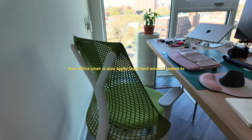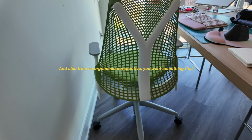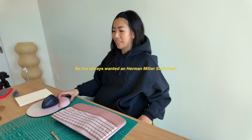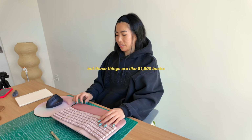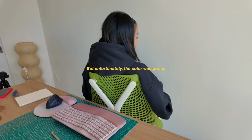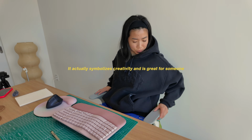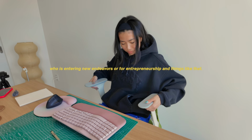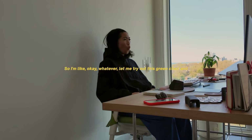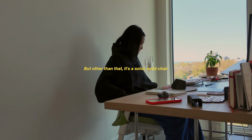Your office chair is also super important when it comes to feng shui because this is literally what holds you upright. And also from an ergonomic perspective, you want something that you can sit in there and lock in and get shit done. So I've always wanted an Herman Miller chair, but those things are like $1,500. And I don't know, I just don't feel like spending $1,500 right now. So I found one on Facebook Marketplace, but unfortunately the color was green. But actually, according to feng shui, a green chair is not bad at all. It actually symbolizes creativity and is great for someone who is entering new endeavors or for entrepreneurship and things like that. So I'm like, okay, whatever, let me try out this green chair, and it was super comfortable and I don't regret it. Maybe just the color, but other than that, it's a solid chair.